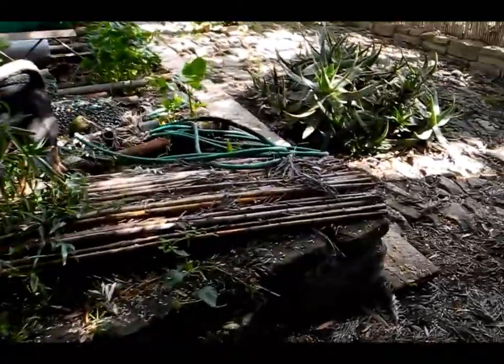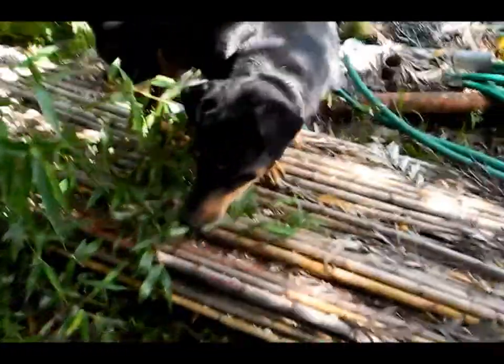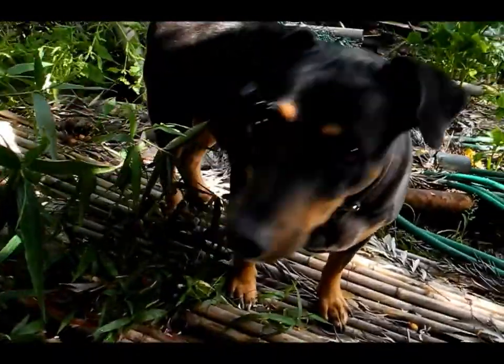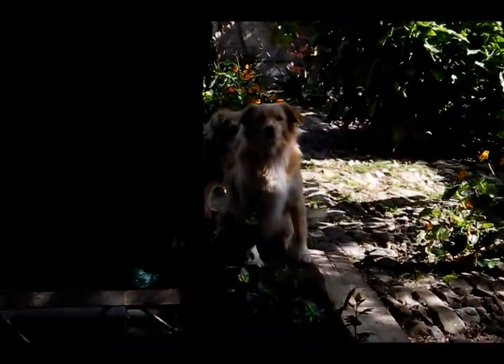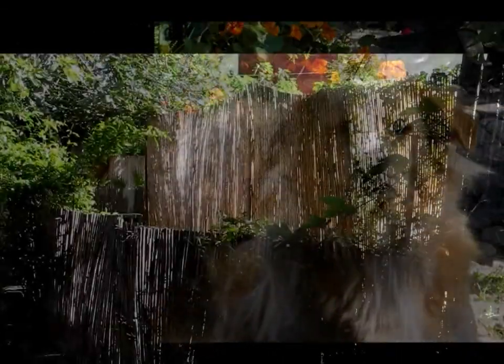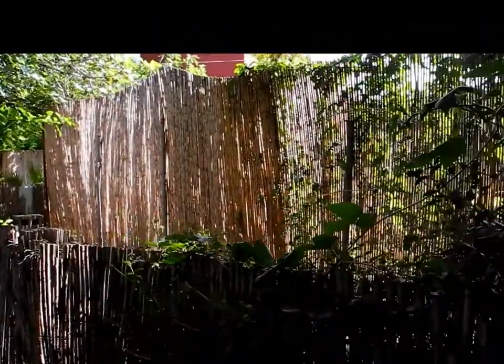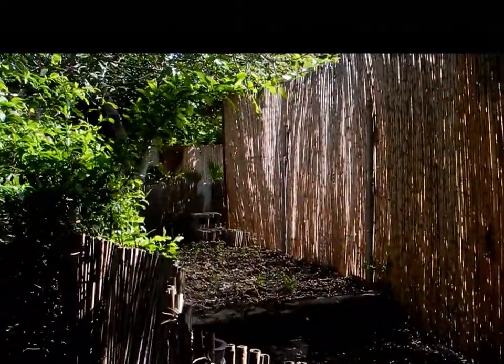Right, hang on, who's that one down there? That's Ben. I think that's Ben. And sorry about this panning. Billy. Bill. Oh, and there's Flynn over there, and Charlie. Okay, this fenced in area here is obviously where we grow a few plants every year.